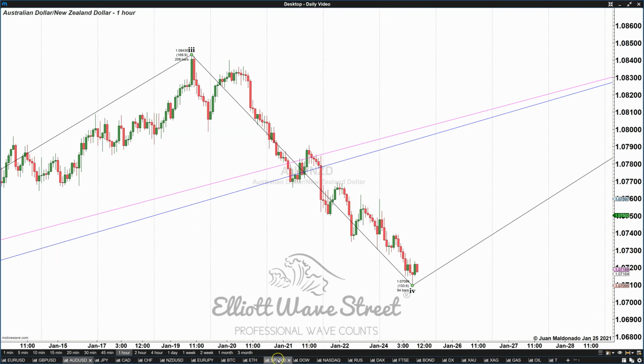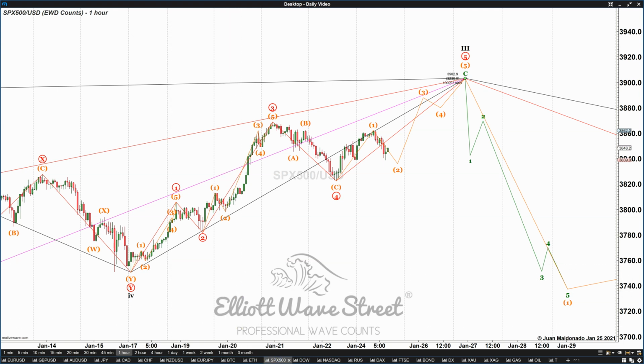Okay, and let's have a look at the S&P. The S&P has been going sideways, but I believe this week we are going higher to make a couple of new record highs. This is where the wave 5 is going to start. The wave 5 could become extended. In case that we have a powerful wave 3, it is not going to be a surprise. Actually, it will be great because we can make more money.